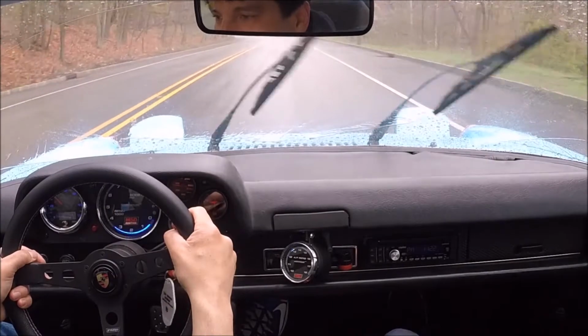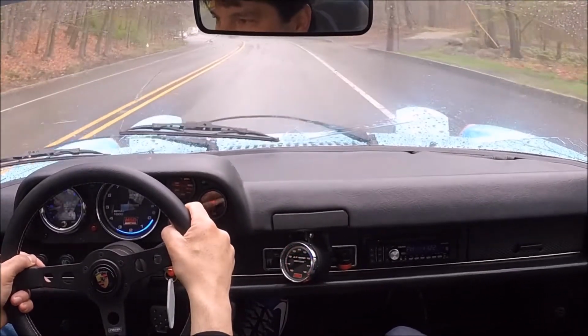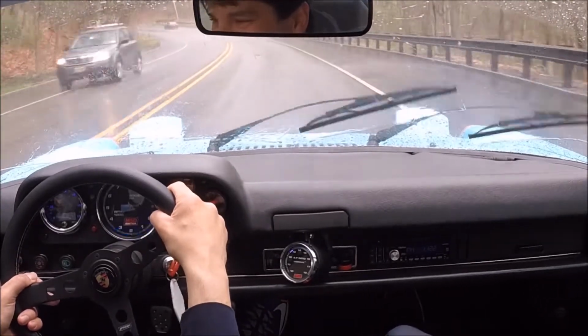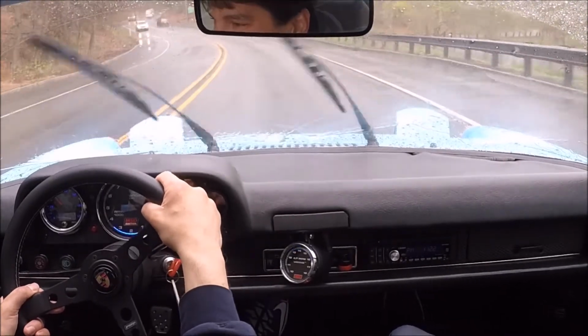This is a mid-engine car. It's all about balance and taking it out on a great road like this one when it's not raining, and just going through the curves and stuff. Yeah, we picked the wrong day, that's for sure. That's okay.